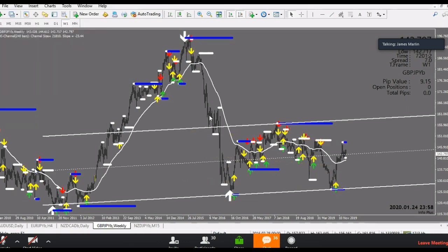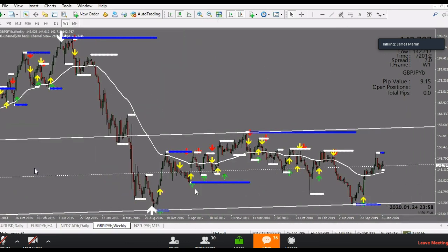GBP JPY. Weekly time frame. This is where I start, guys. This is how I use the triple arrow system. I'll keep saying it: we're going to zoom out. Triple arrow showed up, and all of this nonsense right here is Brexit.